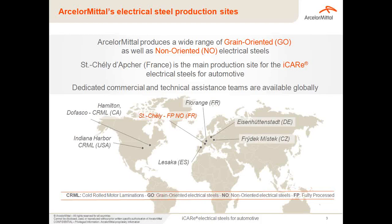Those semi-processed types are not suited for automotive traction because they don't have a very good performance at high frequencies. The grades that have the best performance for automotive traction are produced in the plant we have in France, essentially Dapchy, which is somewhere in the middle of France, and it is dedicated to producing the low losses at high frequencies that are necessary. The plant in Saint-Chély is producing steels for use in Europe, but we also have a substantial part of production that is being exported to countries such as China, India, the United States.